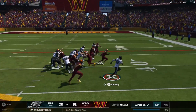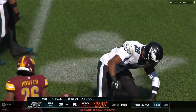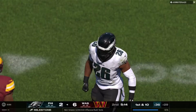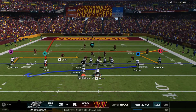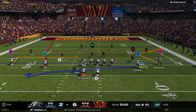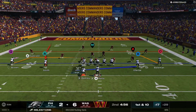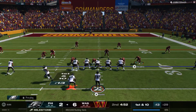Out of the shotgun, they run with Barkley. And a good push up front, and he's able to navigate his way down inside the 30. This offense finding its legs now. Here's another 1st and 10. And they'll bring the big tight end across the formation left.